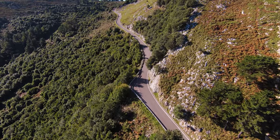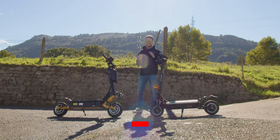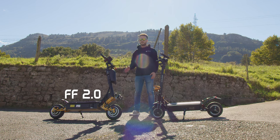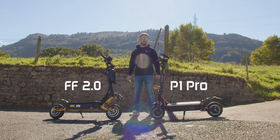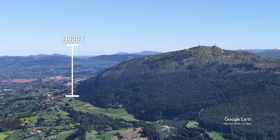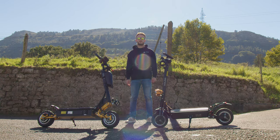This has to be the craziest e-scooter stress test that we've ever done, because today we're going to be scaling a mountain, or attempting to scale a mountain, on these two, the FF 2.0 and the Solar P1 Pro, our two flagship e-scooters. The mountain here in Santander is 1,866 feet and has some of the steepest inclines in the area. Let's see if these can handle the challenge.